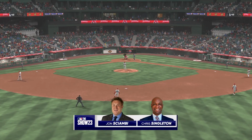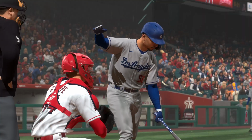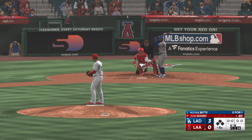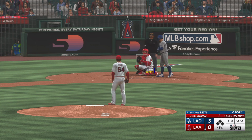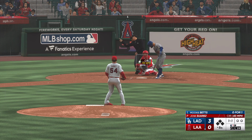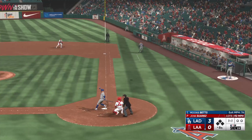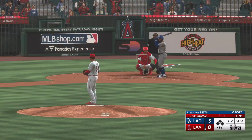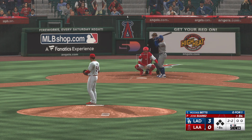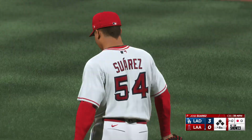Back here at Angel Stadium, top five, John Ciambi with Chris Singleton. And leading it off, Mookie Betts. The pitch. And that one missing low. Swing and a miss as he was out front. The pitch. So a foul ball makes it 1-2. Just off the inside edge. Swing and a miss. Struck him out. And the leadoff man set down in their half of the fifth.